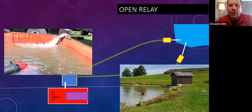The other method to use one of these open relays works really good in a city setting. If your fire hydrants are very low flow, they won't support fire attack. You can take one of these portable ponds, set it up next to the fire hydrant, and open the hydrant to flow directly into this portable tank. Then draft out of the portable tank, and that tank acts as a buffer of water to be able to fight the fire at a higher flow rate than your fire hydrant could potentially provide.